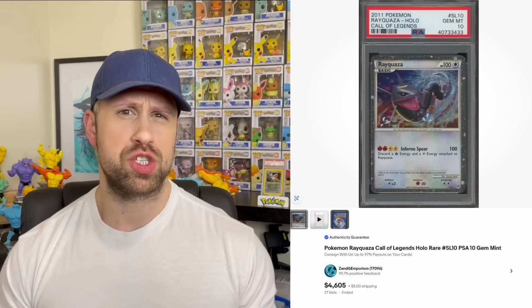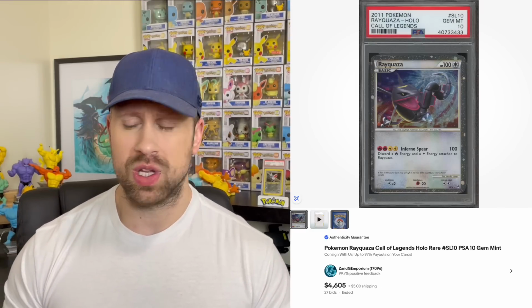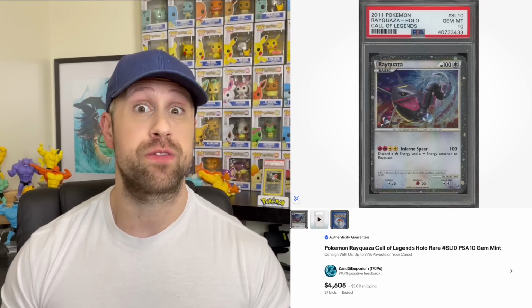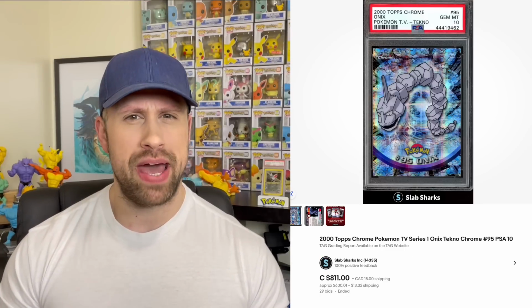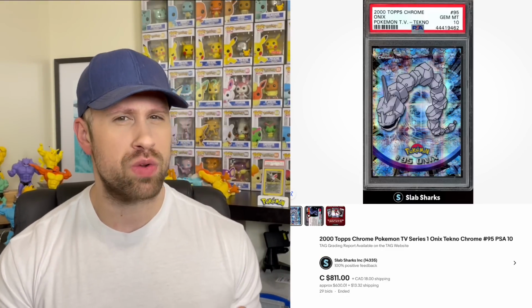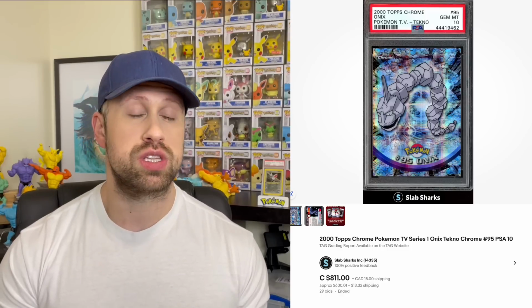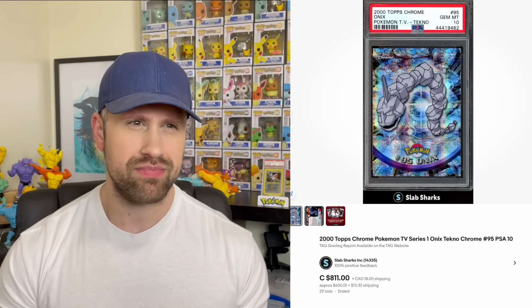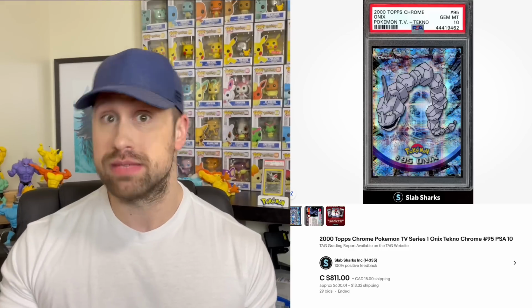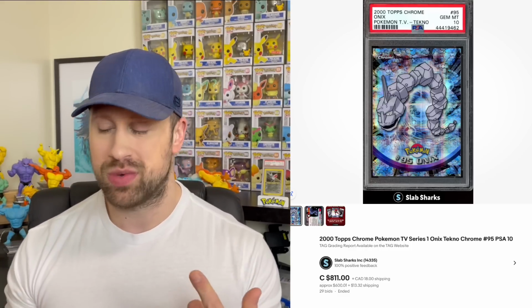From Call of Legends, we saw this beautiful Rayquaza Holo, the SL10 copy that sold for $4,605. And then here is that batch of Topps Chrome cards I was telling you about. I always get confused when I see these cards between which is the rarest. I think it's the Spectra, and then the Sparkle, and then the Techno is the most rare. Just keep that in mind as we go through these cards.